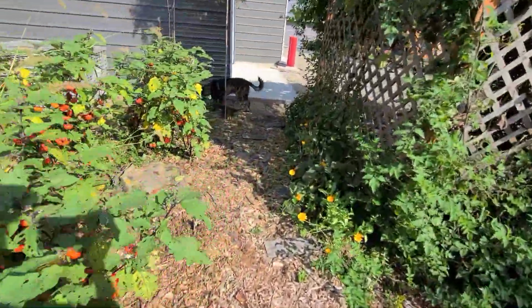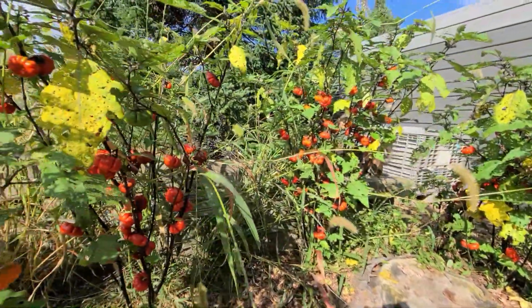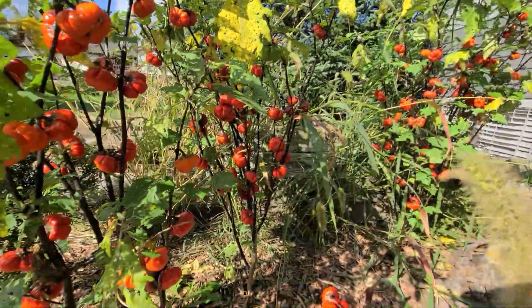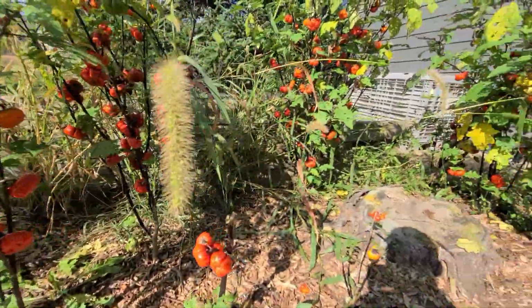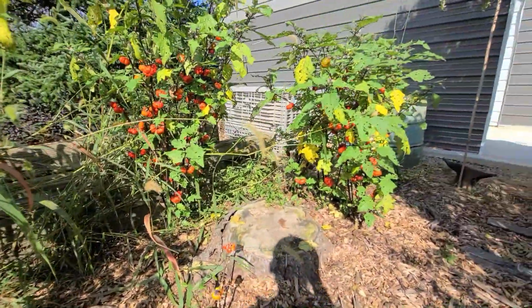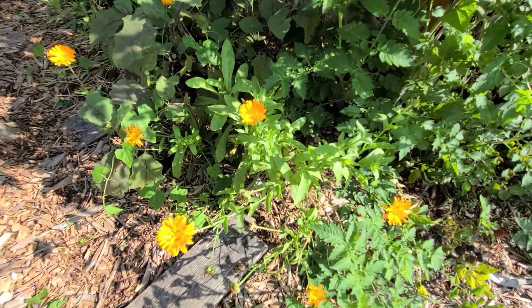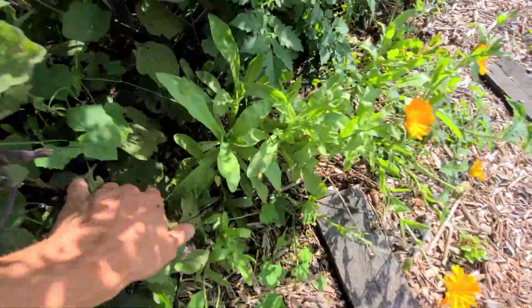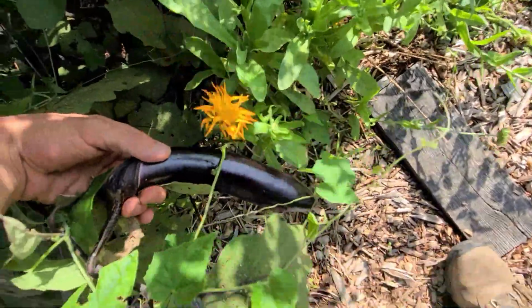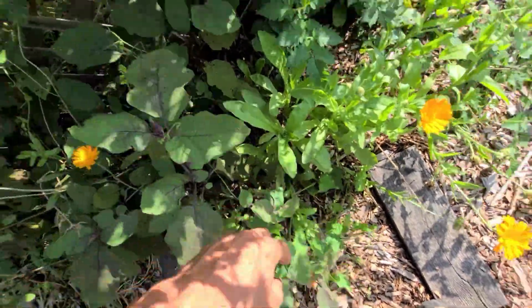The pumpkin on a stick, hey puppy, pumpkin on a stick is still blooming nicely. My friend will probably come over and grab a couple of these before they fully soften, so I get some use out of them and some more fall decoration. More calendula down here on the corner that I get to see every morning.